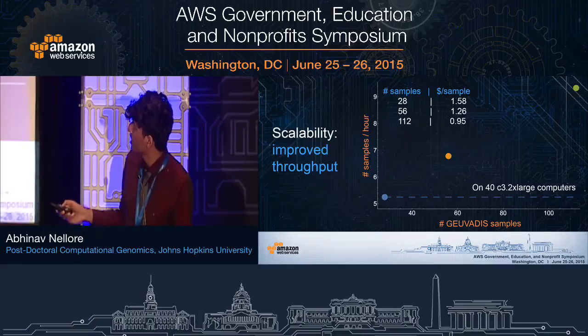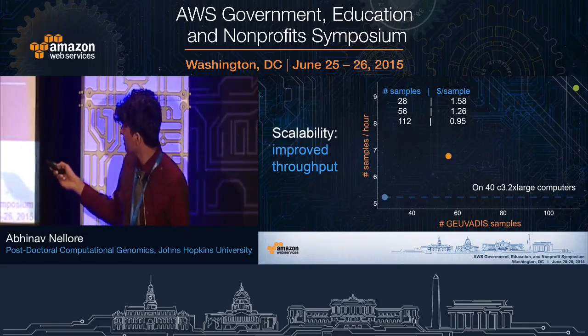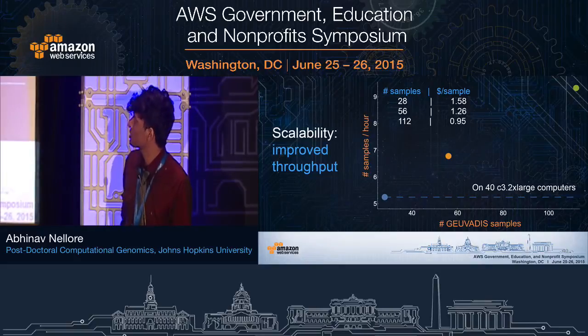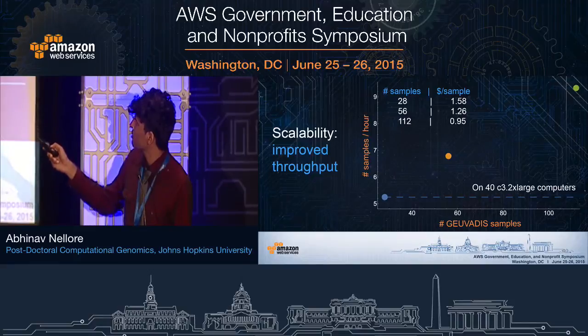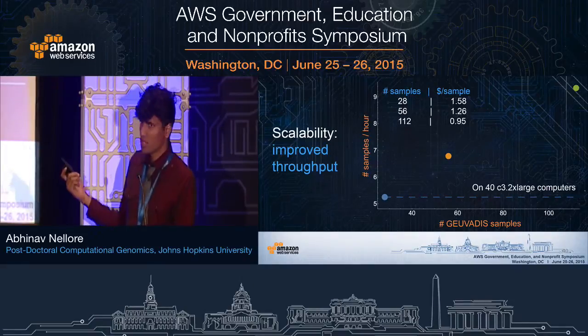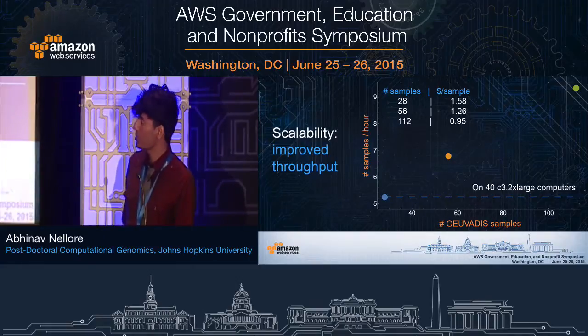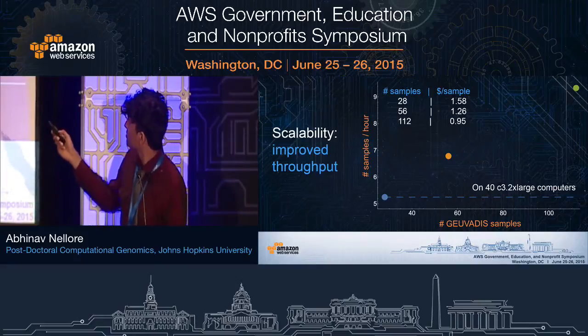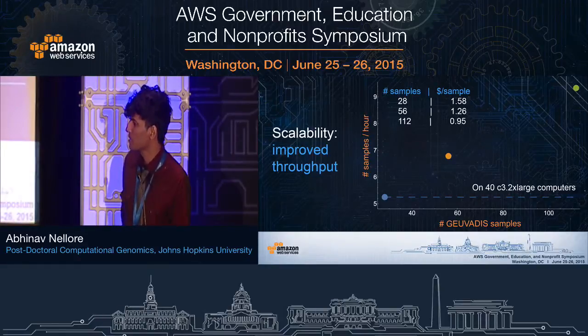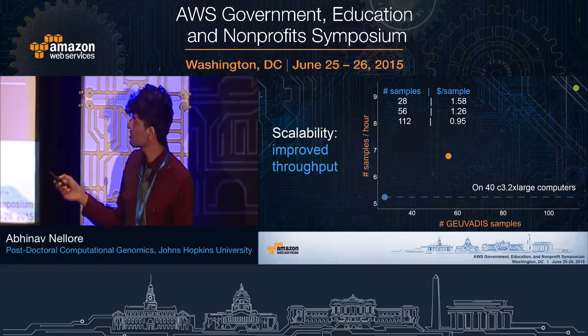This is illustrated here on this plot, where we analyzed increasing numbers of GEUVADIS samples on the same cluster of 40 c3.2xlarge computers, or instances. That's 8 processing cores each, so it's 320 processing cores in total. And you can see that as we increase the number of samples, here, 2, 3, we get improved throughput. And improved throughput actually means that how much it costs to analyze a sample goes down the more samples you analyze. We use spot instances, and that's why these prices might seem lower. We bid, I think, 11 cents, and because there's an Amazon surcharge, we paid around 25 cents per instance per hour. So can we go back a few slides? Back.